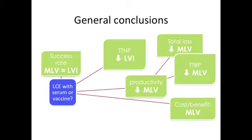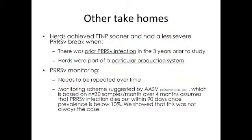And we also looked at the success rate to start producing negative pigs, and the success rate to eliminate the PRRS virus or to reach the AASV category 3 status. And we saw that the success rate was similar, with no statistical difference between MLV and LVI. There was a numerical difference favoring MLV, but that difference was not statistically significant. Okay, so those were the general conclusions.